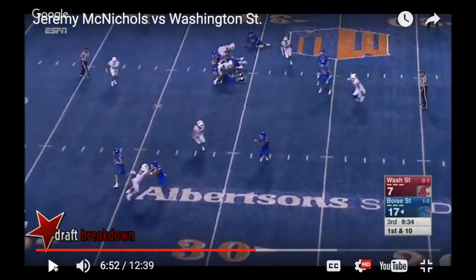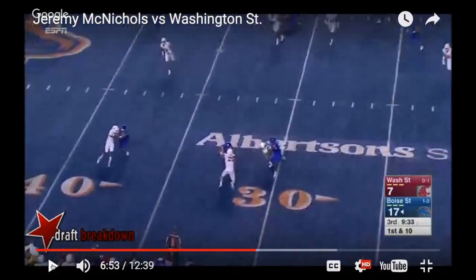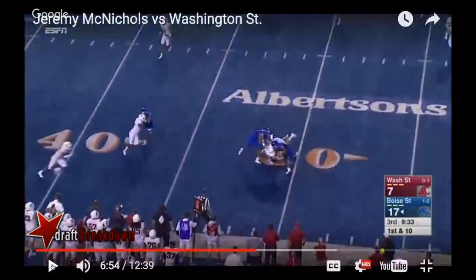And now the linebacker who is mirroring his route is coming down to make the attempt to tackle him. And you notice he's got the linebacker, the other outside guys on Boise State, the flanker and the split ends are blocking downfield for him. See, now you see the linebacker come up to try to wrap him up. And there's a really good stiff arm there.